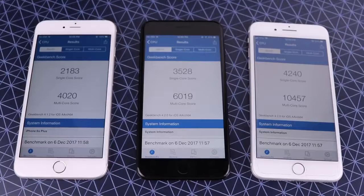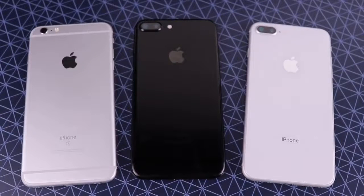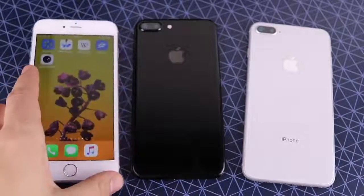So on paper, you can see 2183 for single on 6S Plus, 3528 for 7 Plus, 4240 for 8 Plus. And heading over to multi-core, you can see 4020 on 6S Plus, 6019 on the multi-core for 7 Plus, and 10457 on 8 Plus. So that's pretty much it here between iPhone 6S Plus, iPhone 7 Plus, and iPhone 8 Plus when it comes to iOS 11.2.